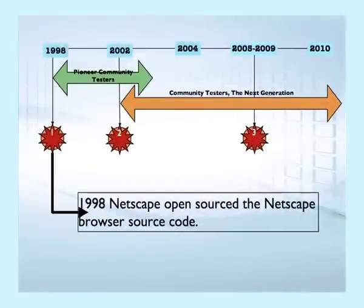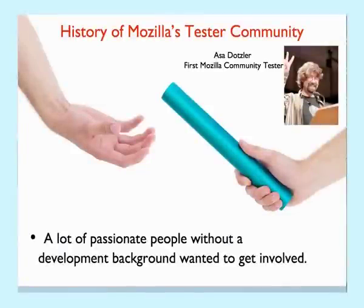The first milestone was essentially the start. It was the release of the source code of the Netscape browser as an open source project. It was administered by Mozilla.org, and it was intended to be strictly a source code only release. But the fact that it was a source code only release really meant that it was kind of a members only club. Entry to that club mostly meant you were a developer, a hacker, somebody intimately involved in developing the software. But there certainly were lots of passionate people who wanted to help, wanted to be involved. And this person, Asa, is credited for being the first Mozilla community tester.